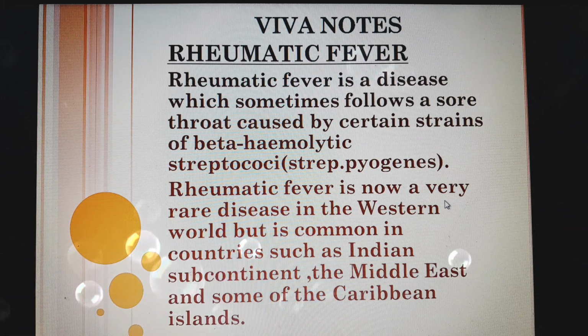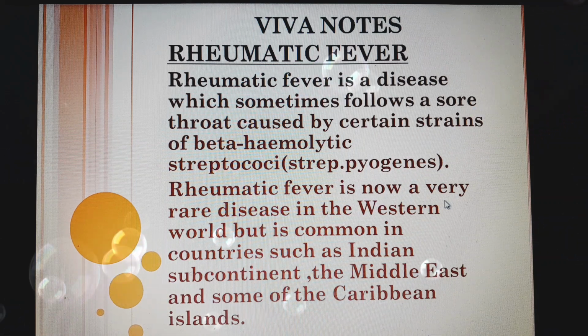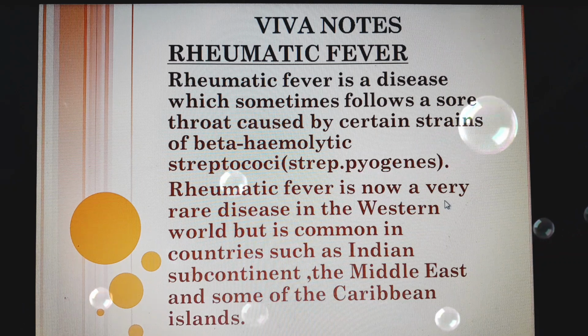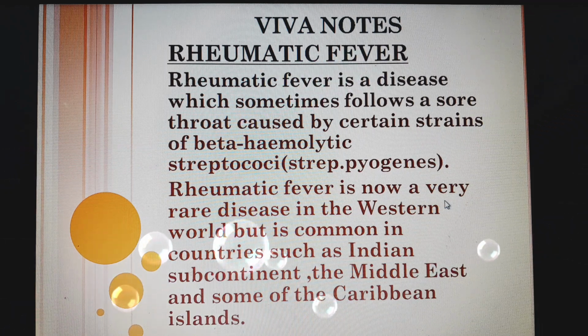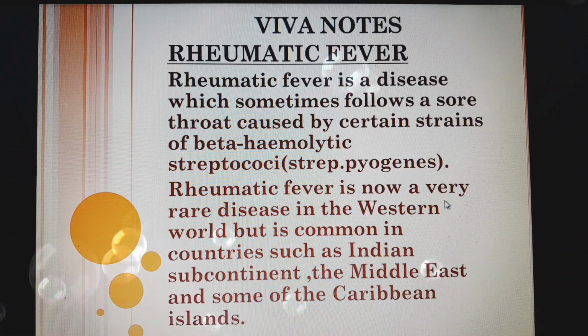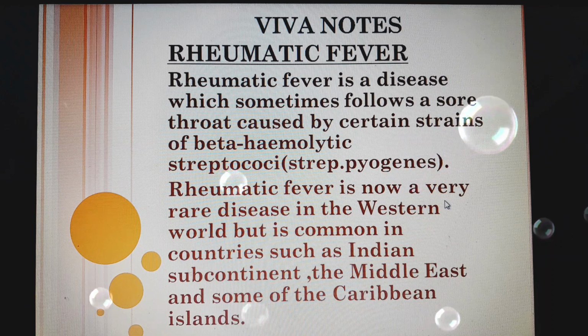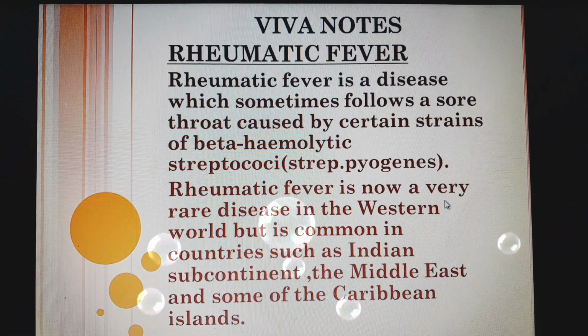Now rheumatic fever is a disease which sometimes follows a sore throat caused by certain strains of beta hemolytic streptococci. So if someone asks you what's a rheumatic fever, you can say it's a disease which sometimes follows sore throat caused by certain strains of beta hemolytic streptococci. It's a very rare disease, but mostly seen in the western world, but is common in which countries? Indian subcontinent, the Middle East, and some of the Caribbean islands.